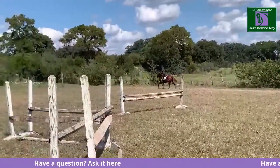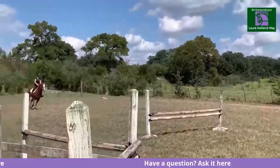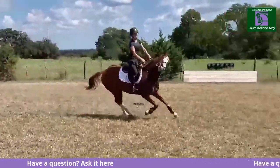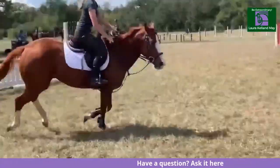And the girls get annoyed with me sometimes by me saying, nope, we're going to do that corner again. And they like to hear me say, let's do that jump again. I'm like, well, let's fix the corner before we jump the jump. Right, because the jump is going to be fixed if you ride the corner properly.